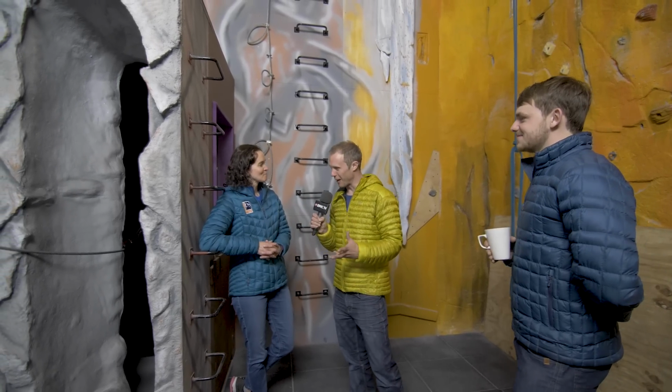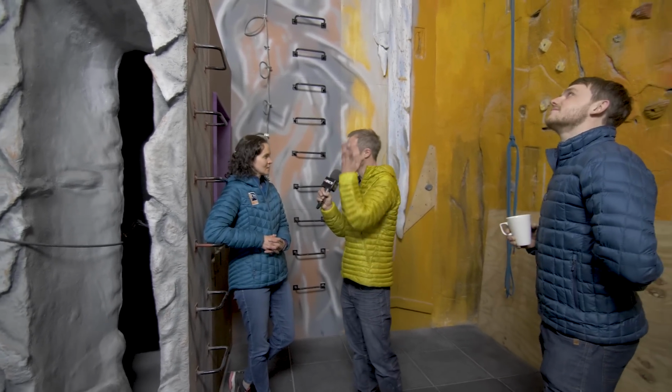Okay, so how can I play? If I'm a normal person, what kind of people do you get playing on this thing, and how do I do it? I want to do it. Loads of people: families, children, stag and hen dos, corporate groups, school groups. The youngest you can be to do this is 8 years old, to do just the launch, which is the lower half of it.